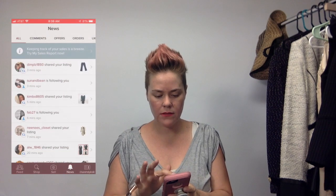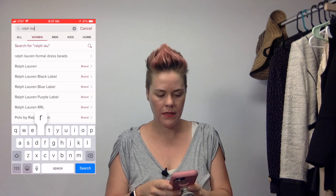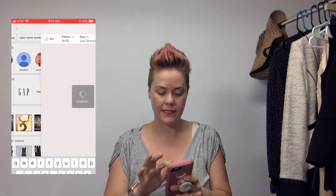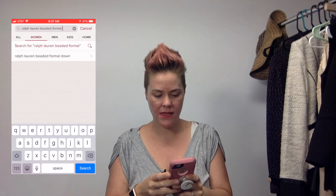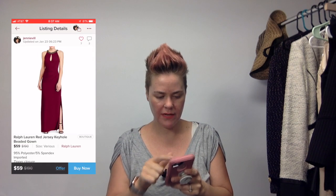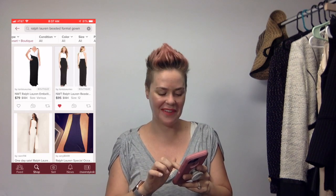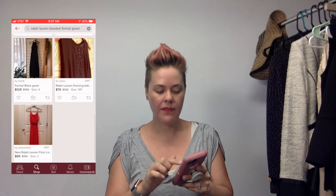So when I'm in the store, I will go through and I will say Ralph Lauren, beaded, formal gown. This one looks very similar to it, $59. That is a boutique item. And then if I go through and I see ones that are similar, you can see that I've liked them, and then I look at the sold.